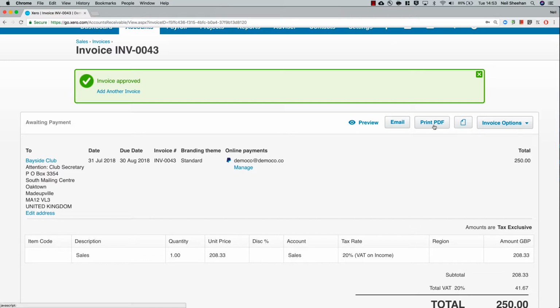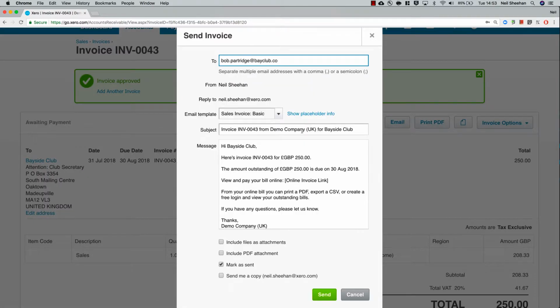So we've got the old school way of printing a PDF and posting it. You've also got the option of emailing. So you can email with a pre-populated template here, but again, you can change the terminology within settings. Email addresses automatically get picked up from the contact screen. And then you can also include the PDF attachment. So then they're sending in the email with the PDF attachment of the invoice.